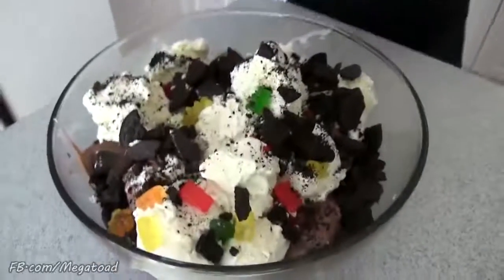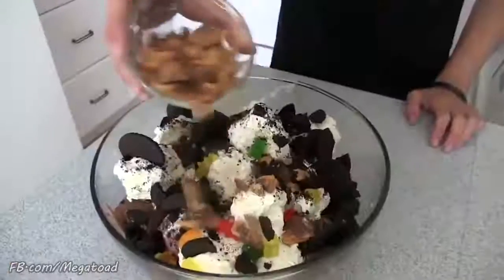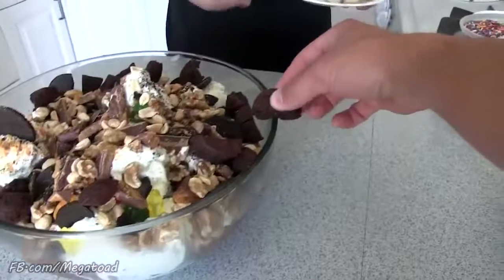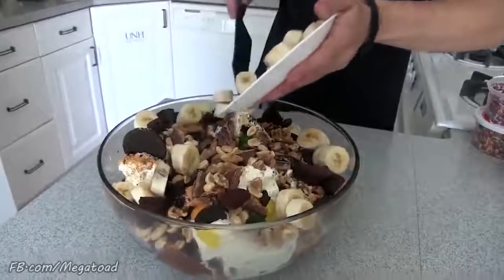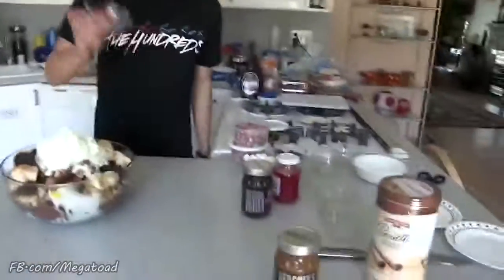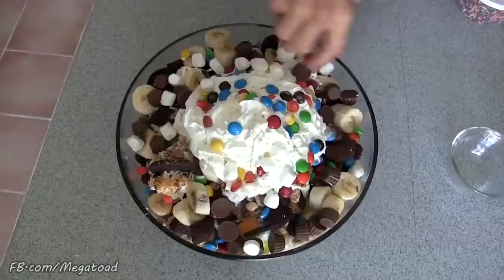Damn, that looks good. We're just getting started. Progress picture. Butterfingers. Butterfingers. Heath bar. Peanuts. A little bit of walnut. These brownies on the side. Bananas on the perimeter. Whipped cream time. Oh shit, we're almost out. Whoa. Oreos. This is a couple marshmallows on there. Rainbow sprinkles.